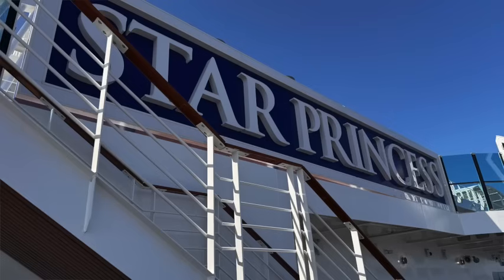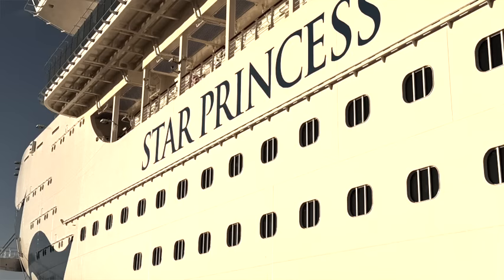So I feel like there are a few things that you immediately notice about the Star Princess as you compare her with a Royal class ship, the smaller, older ships, whatever it is that you're comparing it with. And what really stands out is the size. I feel like that's a no-brainer and doesn't need to be talked about. I do feel like they have used the space very wisely.